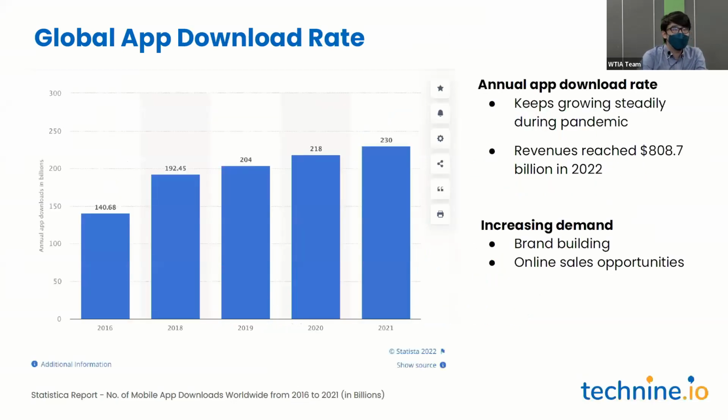So for the global app download rate, we can see this trend hasn't decreased during the 2 years of pandemic. We've been growing steadily with almost up to 230 billion downloads of apps in 2021. And we can only foresee this trend to be increasing over 2022 and ongoing. And the revenues have reached up to 808 billion in 2022.